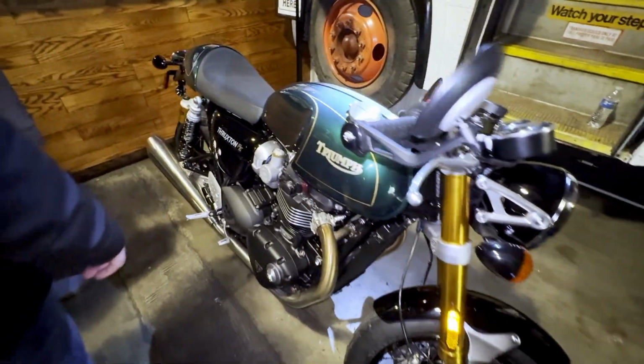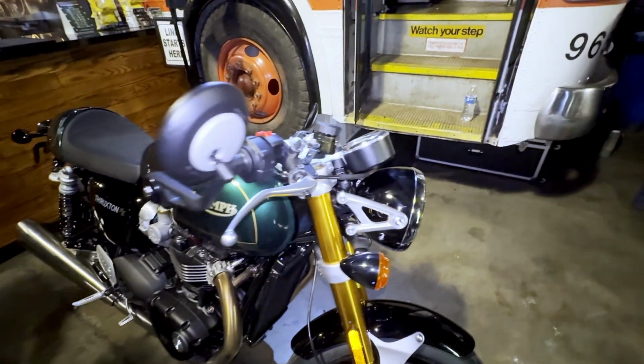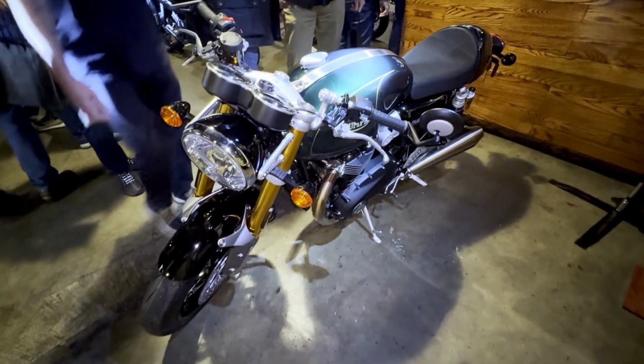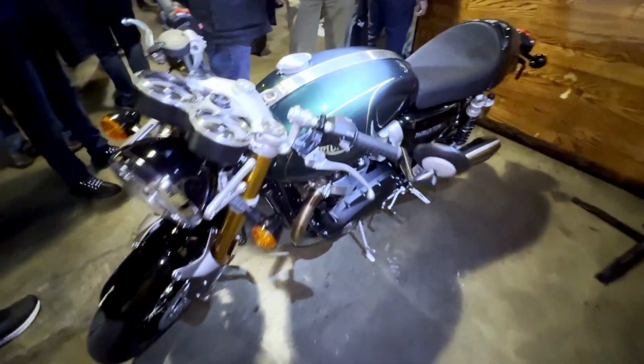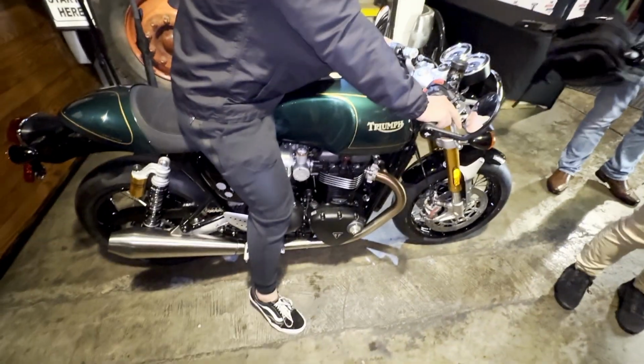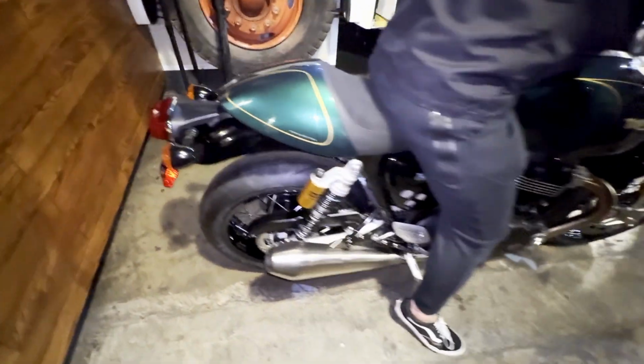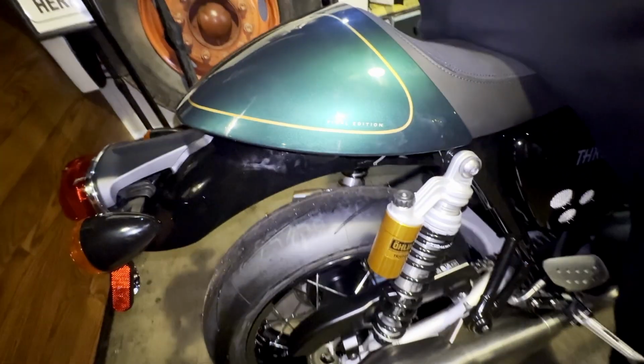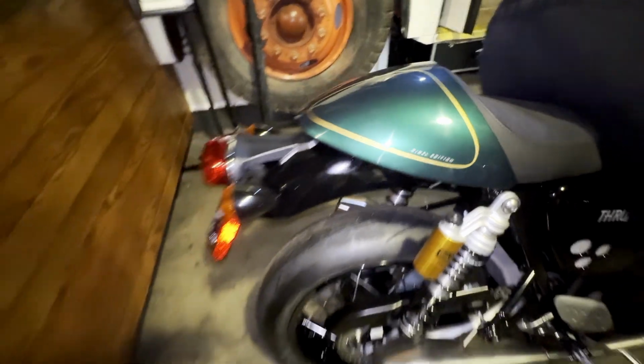So looks like the Thruxton's back. It took a hiatus for a couple model years. They didn't offer this, so glad to see that they're bringing it back. I just noticed that it says Thruxton FE, so I wonder if it might be a final edition. And actually, that's exactly what it is, final edition.